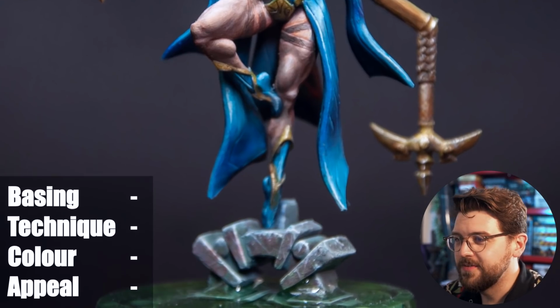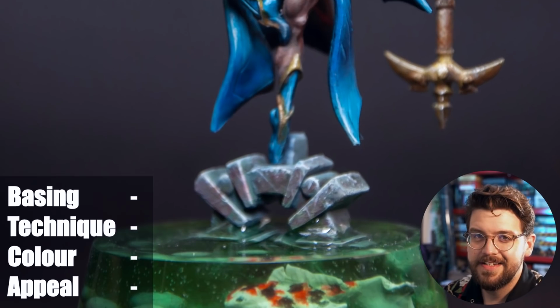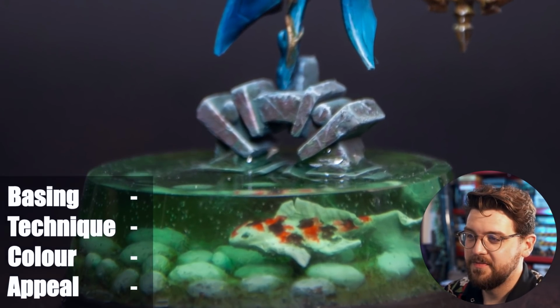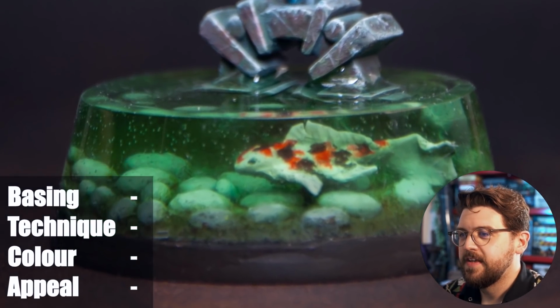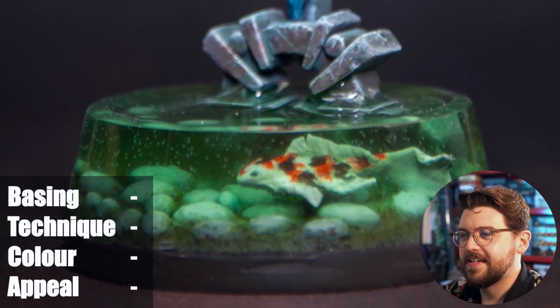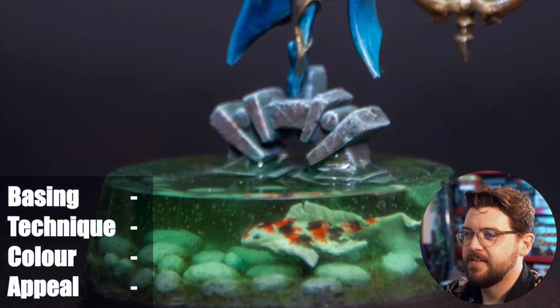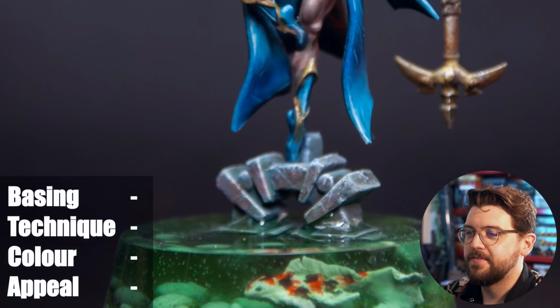Basing. There is some kind of underwater element here that is beautifully smoothed around there. That's hard to do. If you have done resin pouring, it's difficult to get that kind of beautiful, smooth, see-through finish on a rim. So points there. There are some skulls in the water. That's very nice, as well as the pebbles. And there's a protruding object, which he's very carefully balancing on with a little ballet foot. I'm going to give that base a 9.